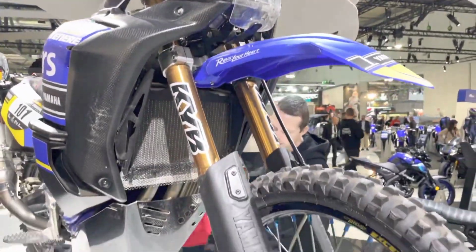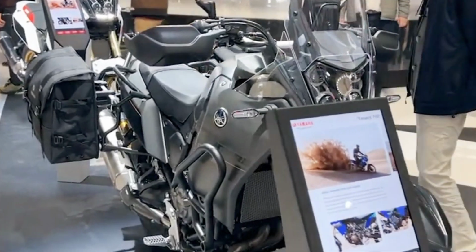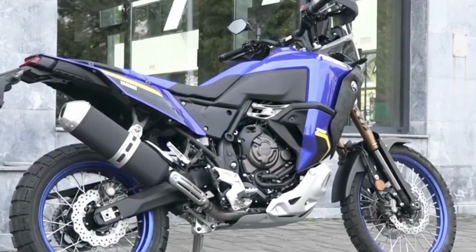2023 Yamaha Tenere 700. Yamaha Motor Europe recently launched an update of one of their adventure motorbike lineups, namely the 2023 Yamaha Tenere 700.